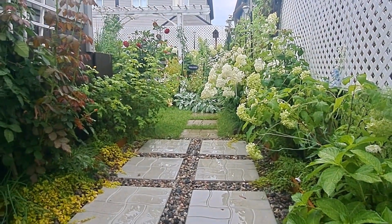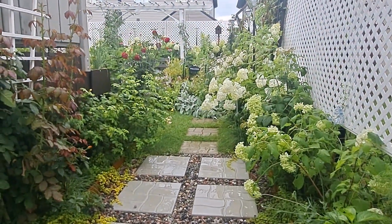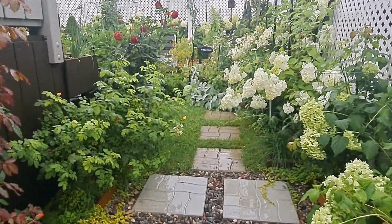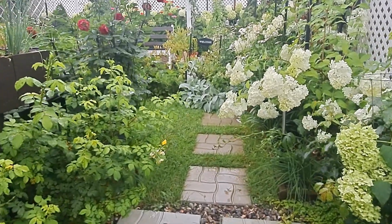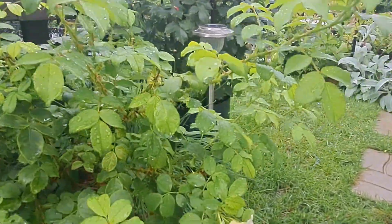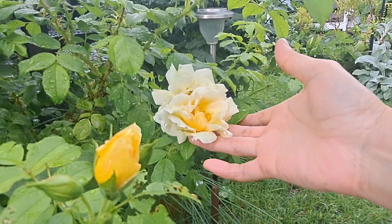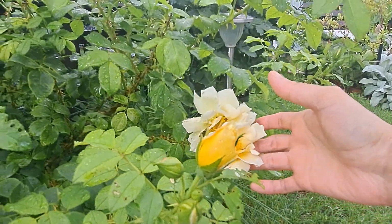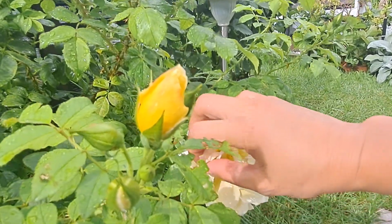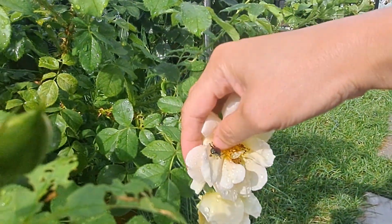So the severe thunderstorm just passed and I am here at the backyard just to check what's going on here in the garden. This is my topaz jewel rose and I couldn't believe that it's blooming at this time. We are in the summer and look what's inside here. Let's check it out. Here, the Japanese beetle.